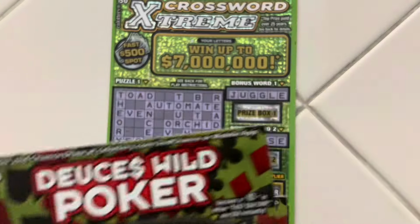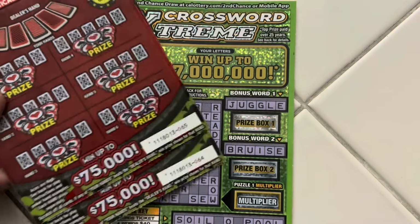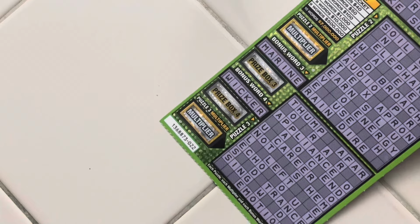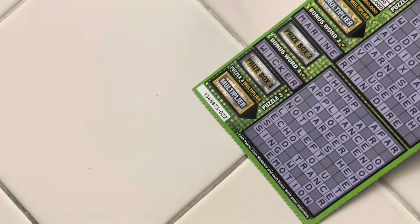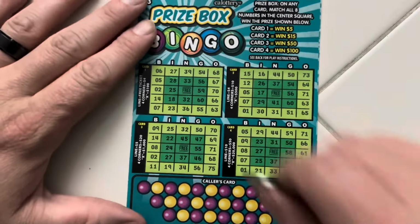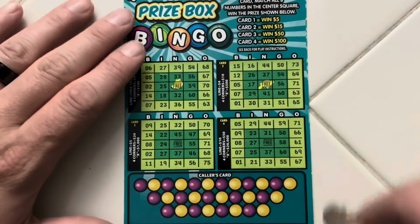We have two back-to-back Deuces Wild Poker tickets, 64 and 65. And we have one Xtreme Crossword. Last time we had this game, it was a ticket 22. We got this from a different store, but it's funny because we also got ticket 22 again on that game. But we're gonna start off on our bingo. We'll move on to our other $3 ticket and we'll save our $30 ticket for last.